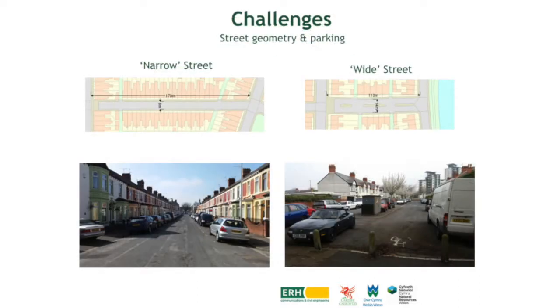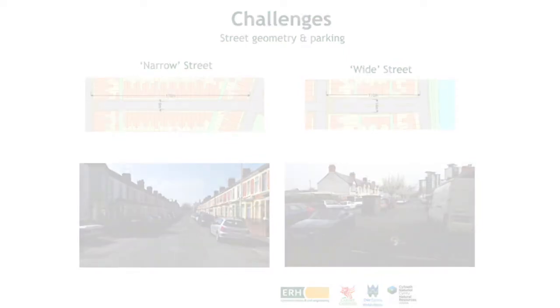The other challenge was the type of streets. We had one very narrow street, and one was a wide street. The narrow streets, we had to have total road closures, which caused problems with exiting the streets, informing the residents, bin collections, and all that sort of thing. The wider streets we were able to keep open with two-way traffic.